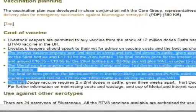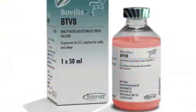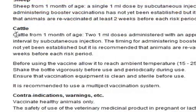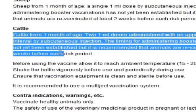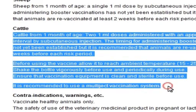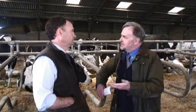The other difference is the age at which you can start vaccinating. Bovilis BTV8 can be used from 1 month of age, which is important if you're trying to get the young stock vaccinated before they go out. Other vaccines are licensed from either the same time or a slightly different age, and the producers should look carefully at the data sheet.